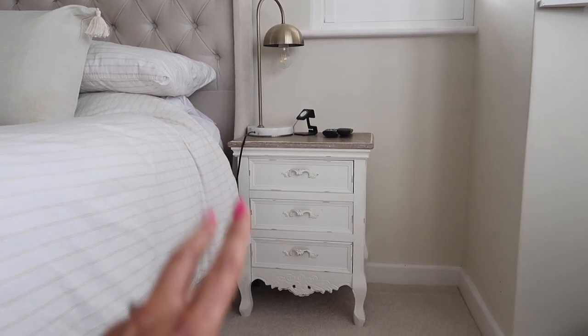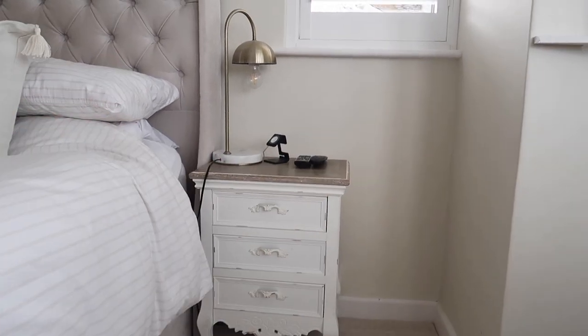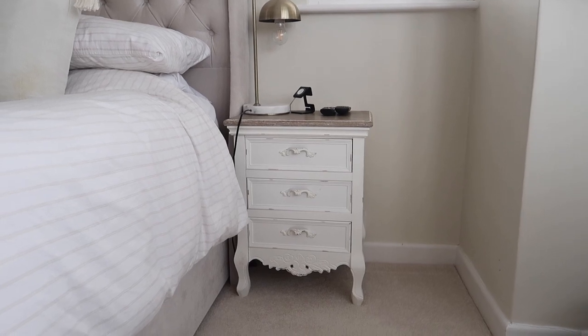I feel like when you paint things sometimes they collect dust even more, so I feel like keeping the top as wood is going to be absolutely fine. Bought this green colour from Farrow and Ball.